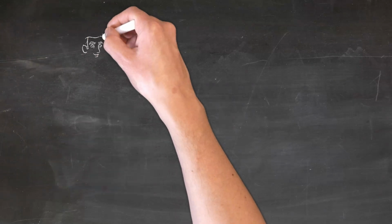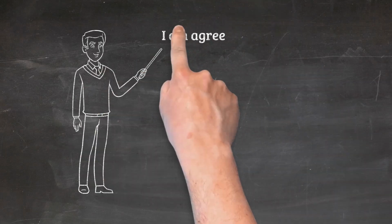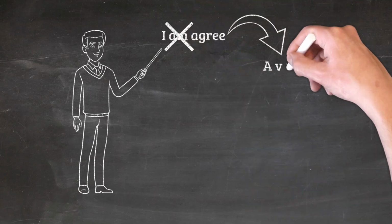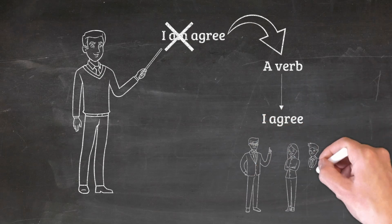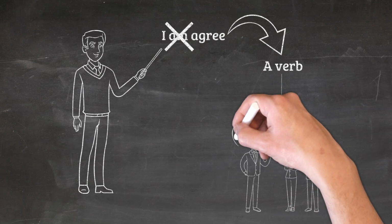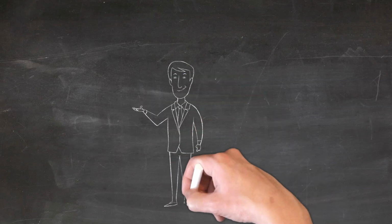Let's get started. Let's start with a classic mistake. I am agree. This phrase is incorrect because agree is a verb, not an adjective. The correct way is I agree. Easy, right? For example, if someone says, it's a great idea, you respond, I agree. Practice this one. It's an instant fluency booster.